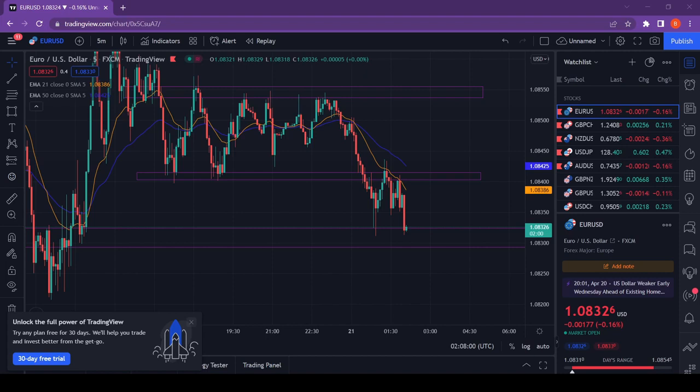So first of all, what we need to do is make sure the stops are below the candles. Right there, and that's about it. If this candle breaks the low of the previous candle, then this trade is no longer valid. So just basing it off of that.